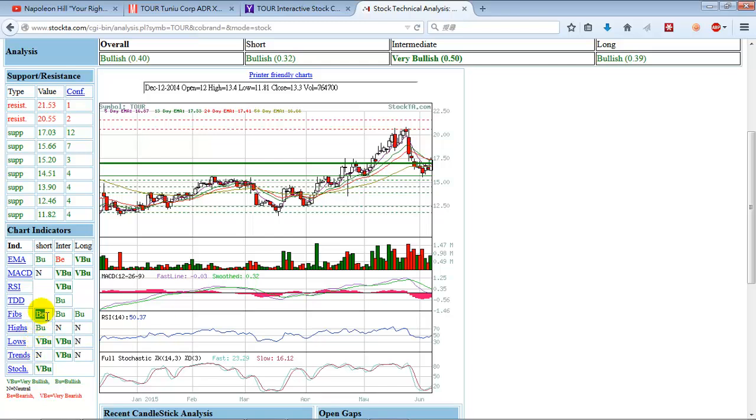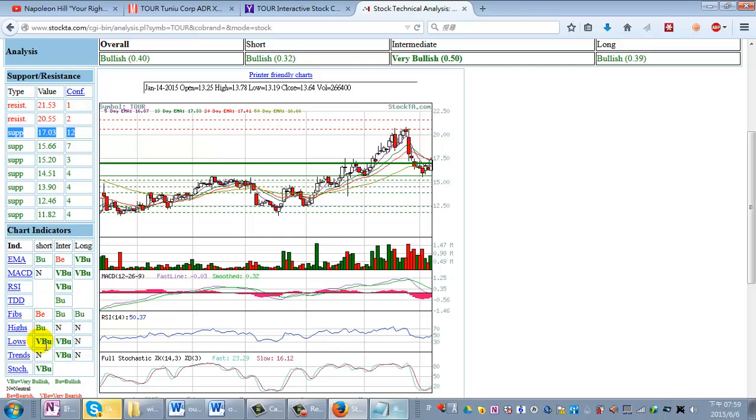The Fibonacci's don't look good. This means that if it heads upward a bit, it's probably going to fall back a bit. But because we have that support below us, it's going to be okay. It will probably fall back, hit the support, and bounce back upward.